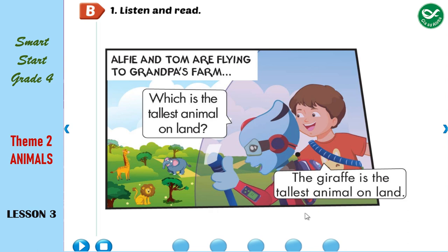B. 1. Listen and read. Alfie and Tom are flying to Grandpa's farm. We sure saw a lot of animals. Yes, Alfie. Even up here, the giraffe looks tall. Which is the tallest animal on land? The giraffe is the tallest animal on land, Alfie. I knew it!